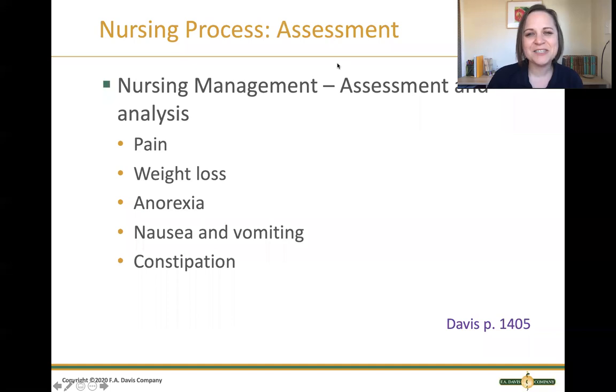All right, let's get into our nursing process as it pertains to chronic pancreatitis. Nursing assessment, let's get into it. We're going to be assessing a pain scale, asking about pain, asking about weight loss, assessing for anorexia, a desire that they're just not hungry.